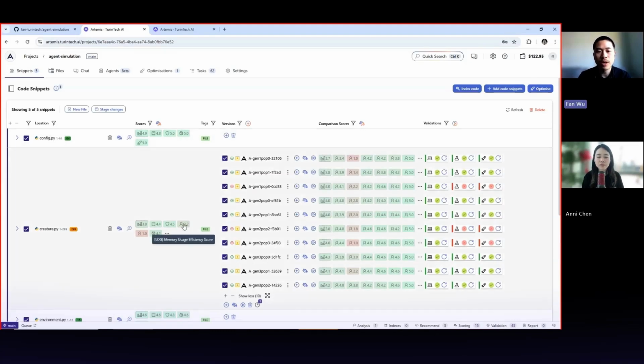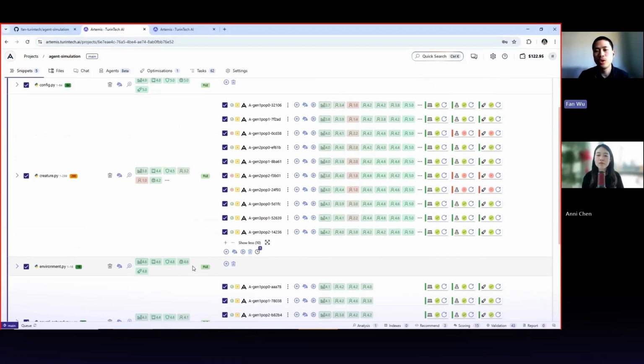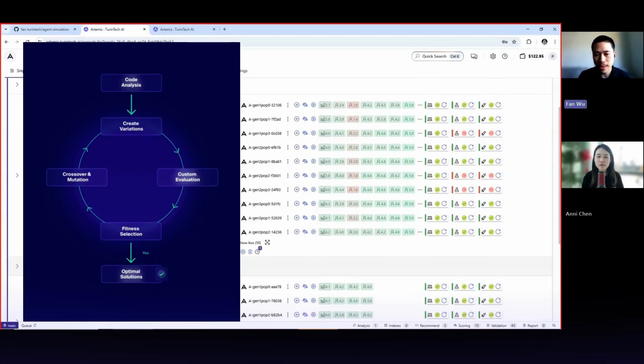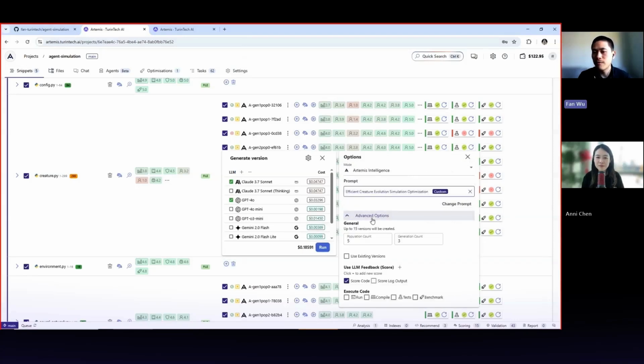directly. So for this particular project, I use a feature called Artemis Intelligence, which uses an evolutionary optimization framework to iteratively generate different versions, different recommendations of the original source code. So for example, here you can run Artemis Intelligence. There are some advanced options that I definitely recommend.